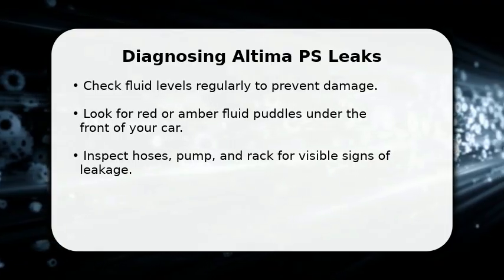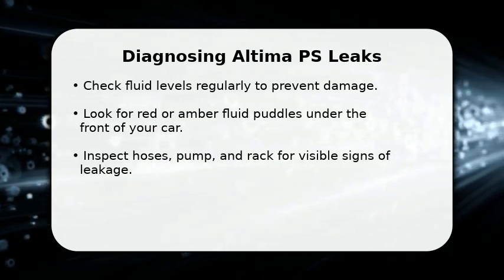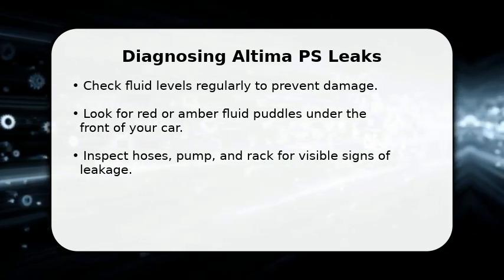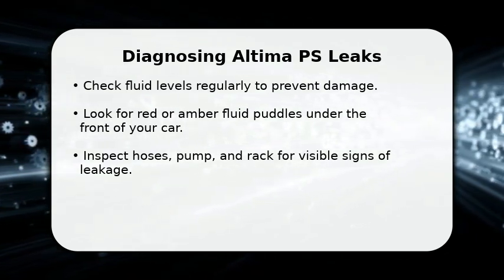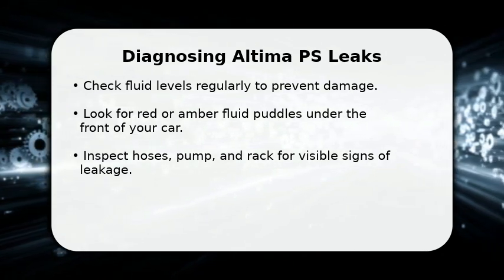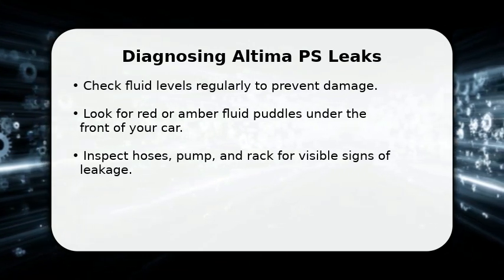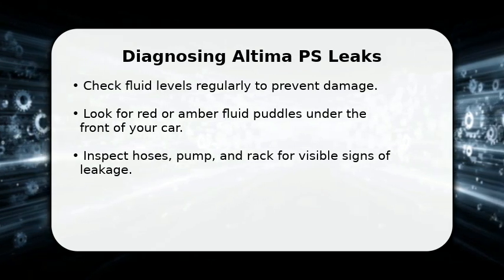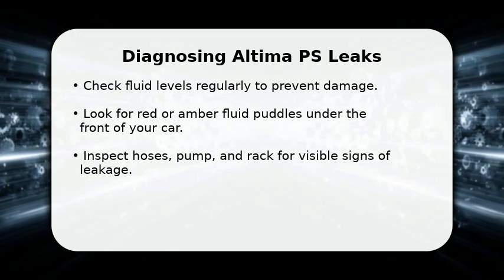In this video, I will explain how to fix power steering fluid leaks in a Nissan Altima. First, always check your power steering fluid reservoir. Low fluid is often the first sign of a problem. Next, visually inspect the area under your vehicle for any fluid puddles. Red or amber fluid usually indicates a power steering issue. Finally, carefully examine the power steering pump, hoses, and steering rack for any obvious wet spots or drips. Early detection can save you significant repair costs.